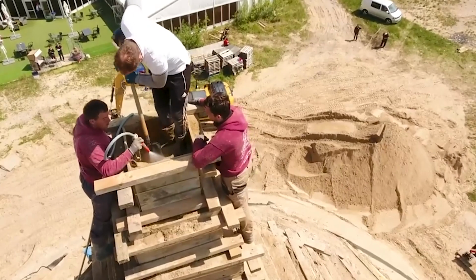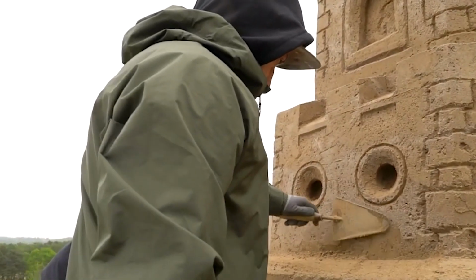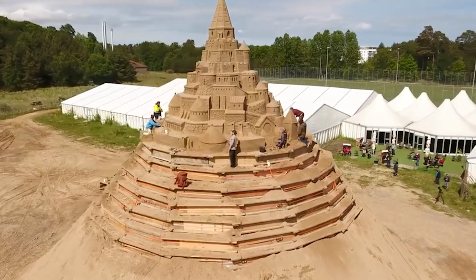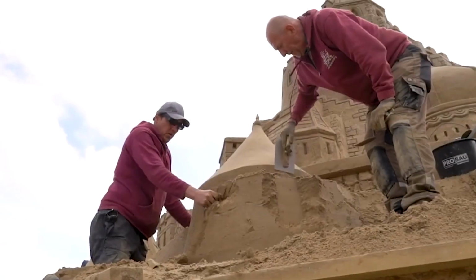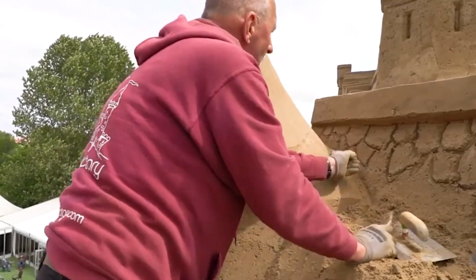This sandcastle towers above the surrounding trees at a staggering 57 feet 11 inches tall. I wonder how they managed to compact that sand into something strong enough to hold itself together so high in the sky without crumbling. We have to honor the 12 sculptors and 8 technicians who worked tirelessly for about 4 weeks to bring us this amazing sandcastle that is worth marveling at.